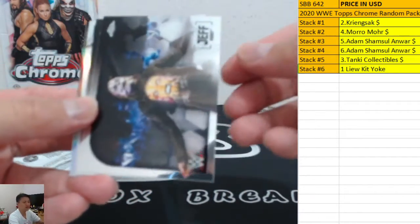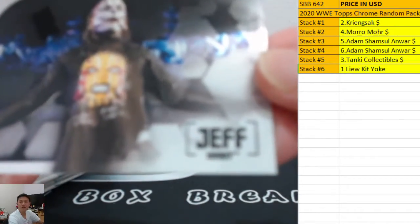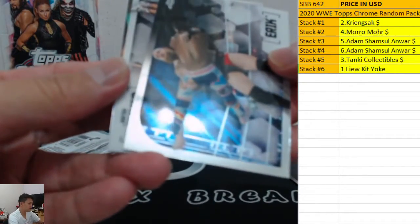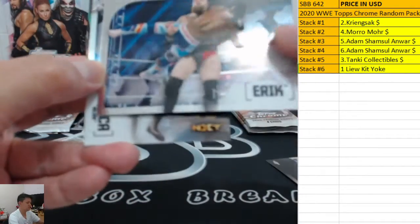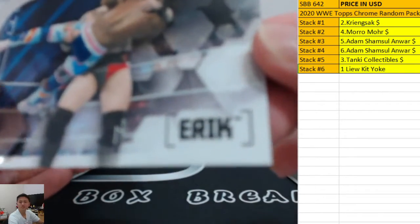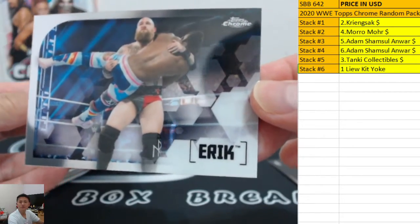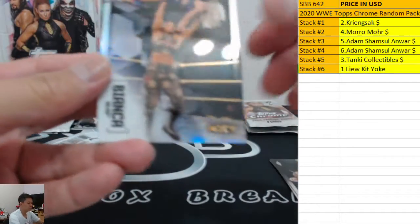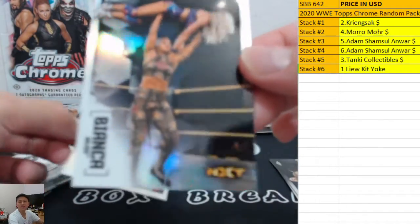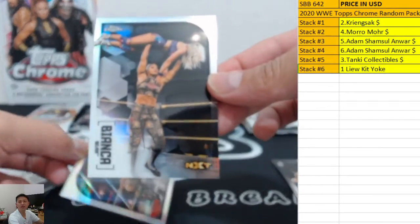Alright, we got a Jeff Hardy. Jeff Hardy, the Hardy Boys. We got an Erik, from the Viking Raiders. Ooh, nice. How about a Bianca Belair variation? Image variations, we got Bianca Belair.